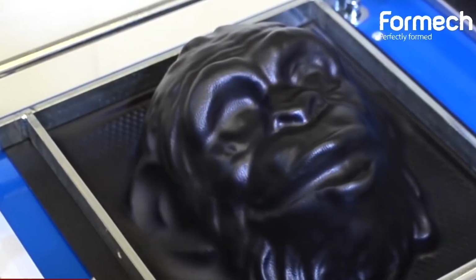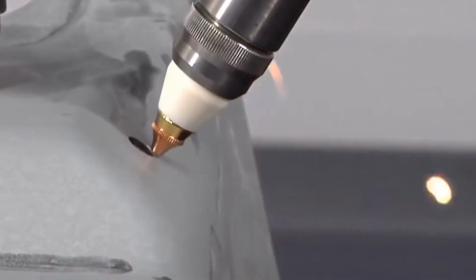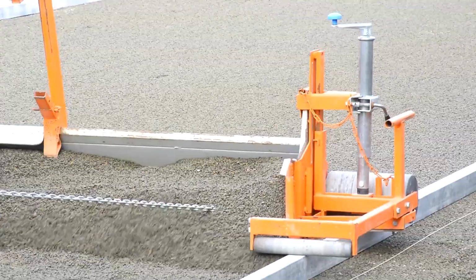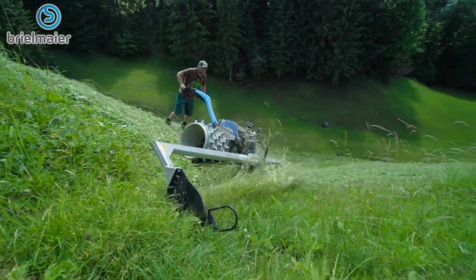Few things are more soothing than watching a rhythmic machine perform a mind-blowing task as effortlessly as Jimi Hendrix's fingers danced around a guitar's neck. So sit back, relax, and join us as we highlight 10 pieces of incredibly satisfying modern technology.